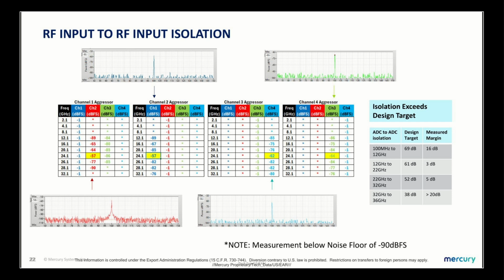So in the 22 to 32 gigahertz frequency band, we were targeting 52 dB of isolation, and we're actually 5 dB above that. The 12 to 22 gigahertz band, we were targeting 61, and we're 3 dB above that. 100 to 12 gigahertz, we were targeting 69, and we beat that by 16 dB. In the high frequencies, we were only trying to get 38 dB of isolation, and we're actually greater than 20 dB better than that. So the isolation in the RFS1140 on the input to input was fantastic. A very, very nicely done substrate.